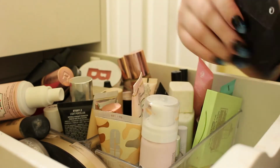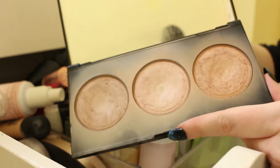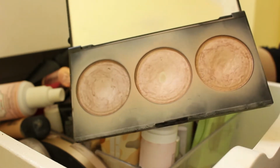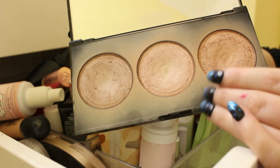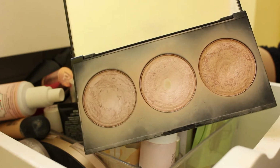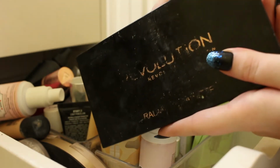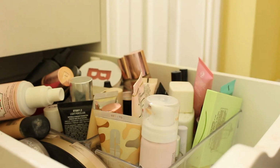I have this Revolution highlighter palette in Radiance. This is meant to be a dupe for the Hourglass Ambient Light palettes, and I used to use them just all over my face and I used to really like them. Part of me kind of wants to throw it away, but the other part of me is like, there's so much left. You know what, this is gonna go into the Project Pan box. It's gonna be a lot in that Project Pan box.